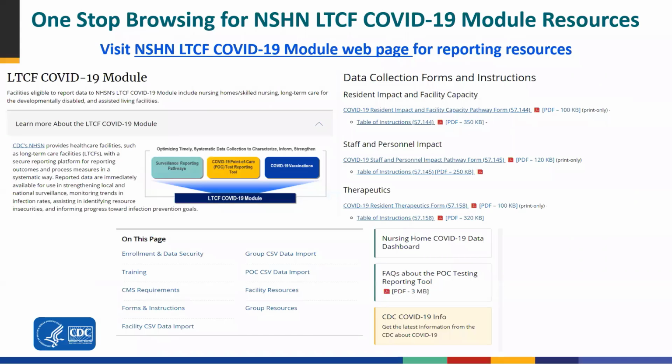Users are strongly encouraged to take advantage of the resources available on the NHSN LTCF COVID-19 module webpage. This webpage is the best resource for NHSN users reporting data to the COVID-19 module. The webpage provides users with access to enrollment information and resources, trainings, including upcoming and archived trainings, and the most updated data collection forms, form instructions, and resources.